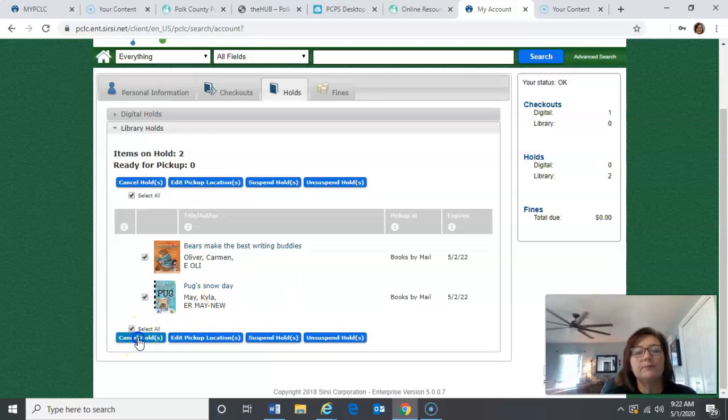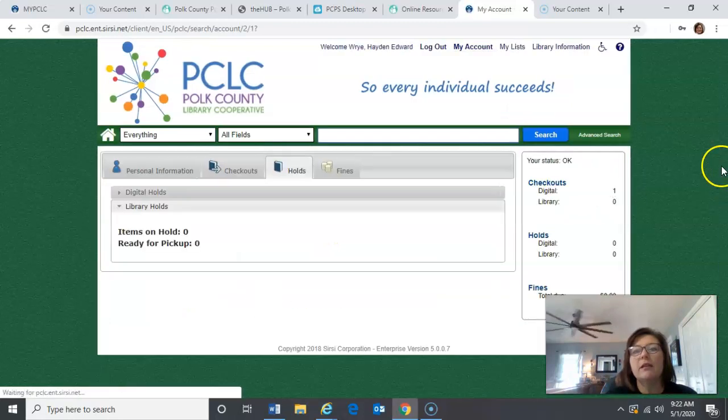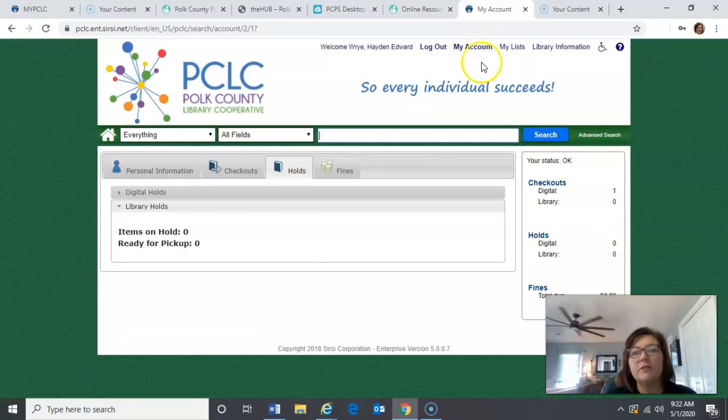Most importantly, and it says cancel. Yes, I want to cancel. Most importantly, remember to check your account to make sure your address is correct under your personal information, because that is where they're going to be sent. If you have any questions, just email your child's teacher. She can send it, or he can send it to me at deborah.rye@polk-fl.net, and we can get you started on some reading of some of your favorite books through the Polk County Plus account.